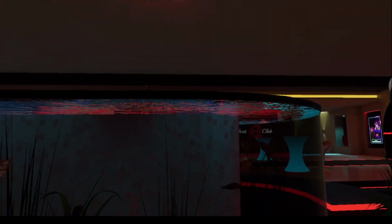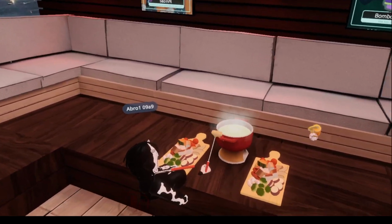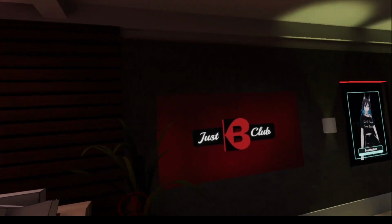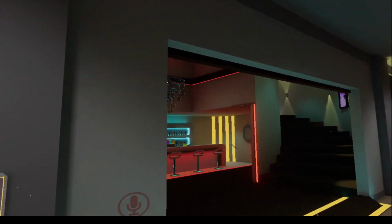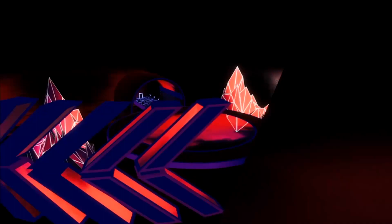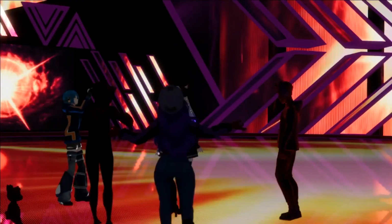VRChat is pretty popular for hanging out. For example, at the beginning of the pandemic, I was going to karaoke in VRChat pretty frequently, and it was very fun. And it's for exploring these beautifully crafted worlds and meeting and hanging out with people. What stands out to me with VRChat the most is the partying scene. There's actually quite a number of music festivals and music events with a full lineup of DJs.